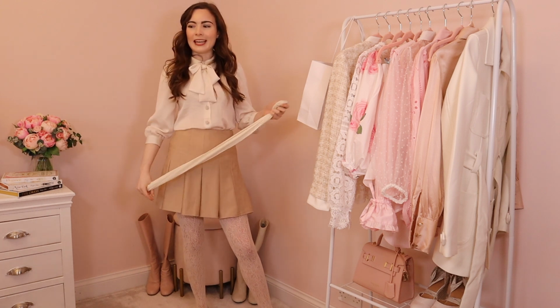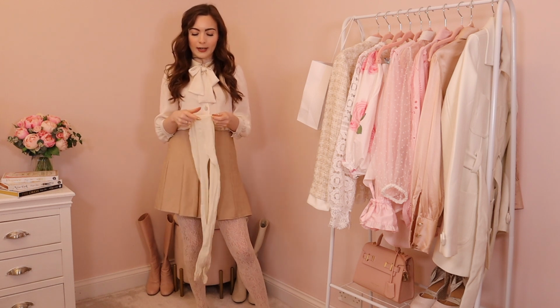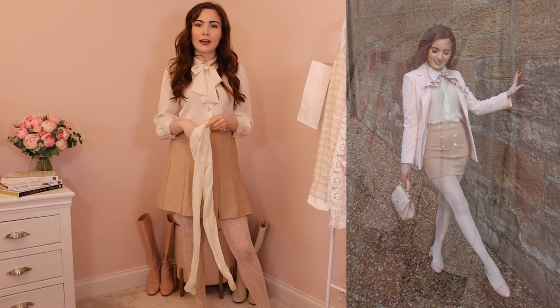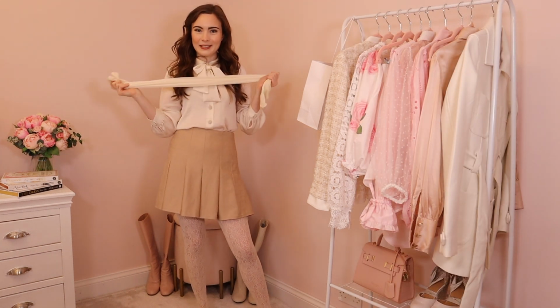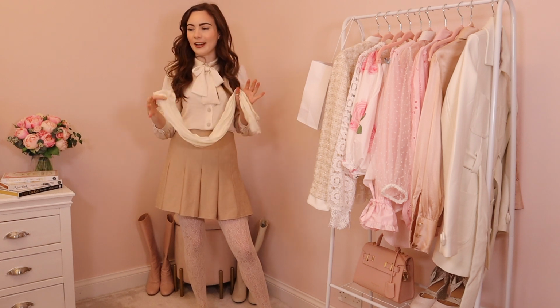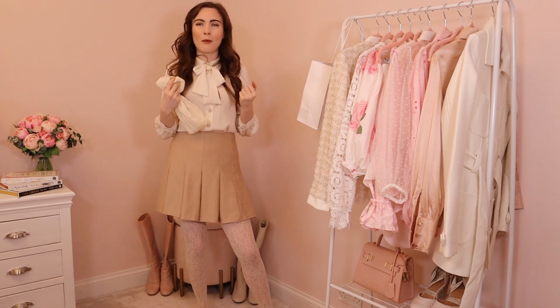But if you're not really into pattern tights, I really recommend trying out a pair of sheer white tights. These again are just going to keep you a little bit warmer and don't look as harsh as nude tights do. So yeah, they're my next spring essentials. I just absolutely love tights. I could buy tights forever. I have a whole drawer full of them and I just want more.